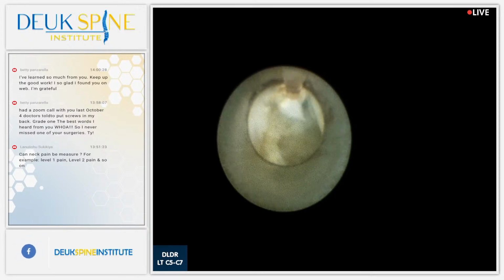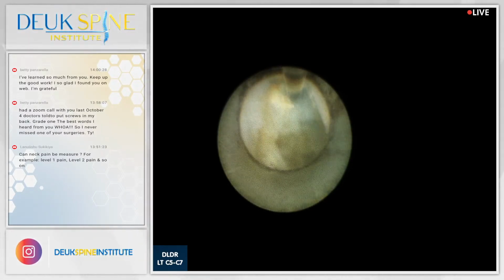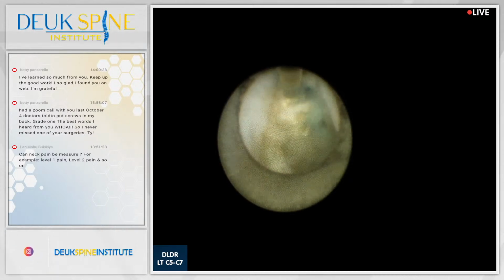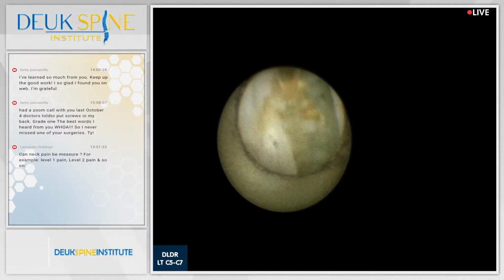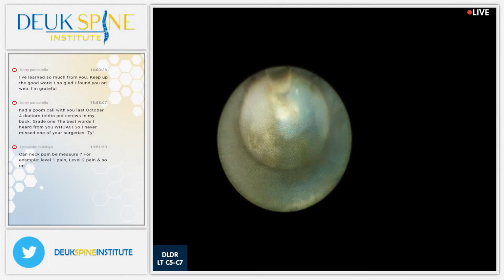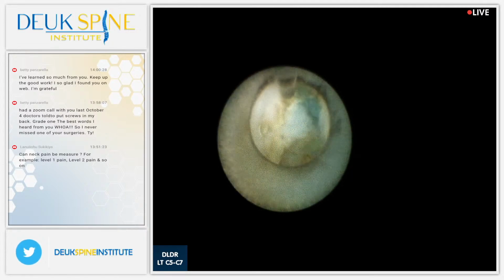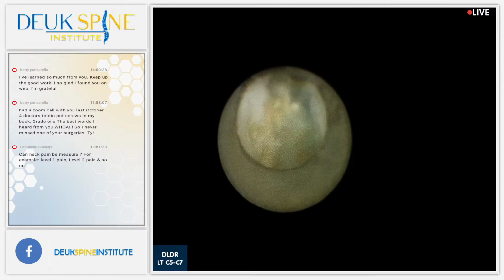But we're going to be back in about 45 minutes to an hour with our next surgery in room 3, which is our broadcast room. It's operating room 3, and that will be a Duke laser disc repair lumbar, right? How many levels? 1 or 2? 1? Just 1. There's another herniation right there with an SI joint. All right. So what do we got? A single level DLDR and then a DLDR with an SI?